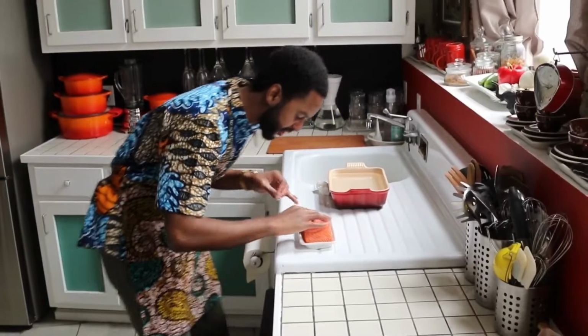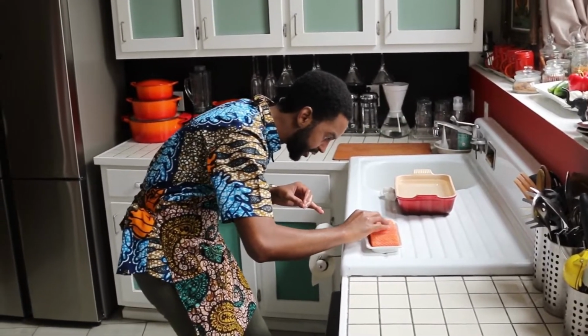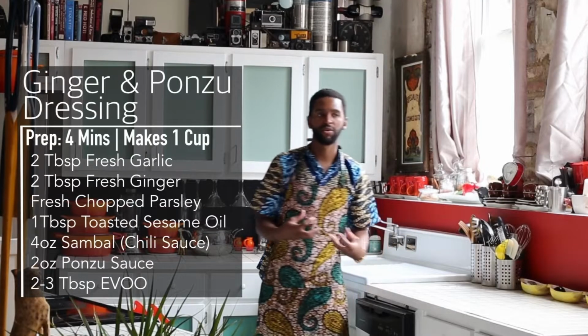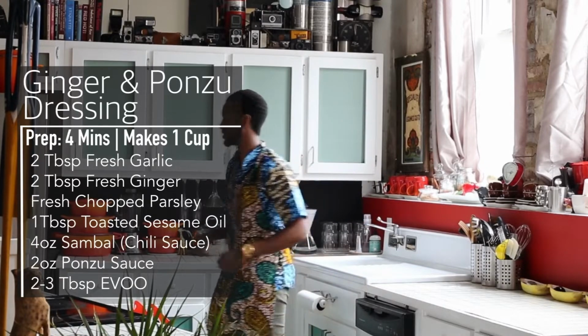This looks good to me. I'm going to slide this to the freezer just for about 5 minutes, and then I'm going to start working on the other ingredients that are going into this particular dish. All we're going to do is create a dressing that's going to coat our fish and also the rest of our ingredients in the salad.